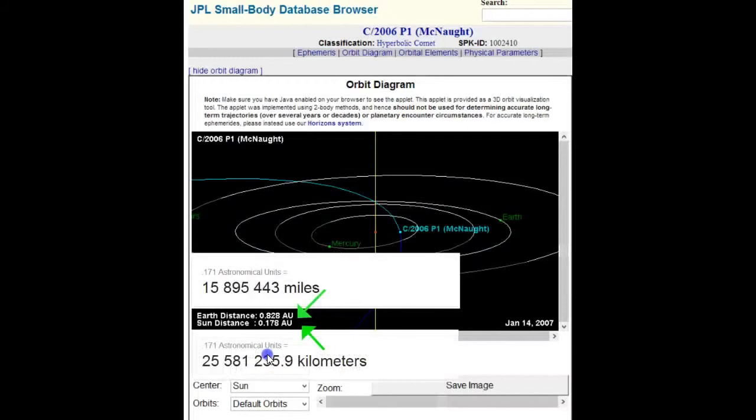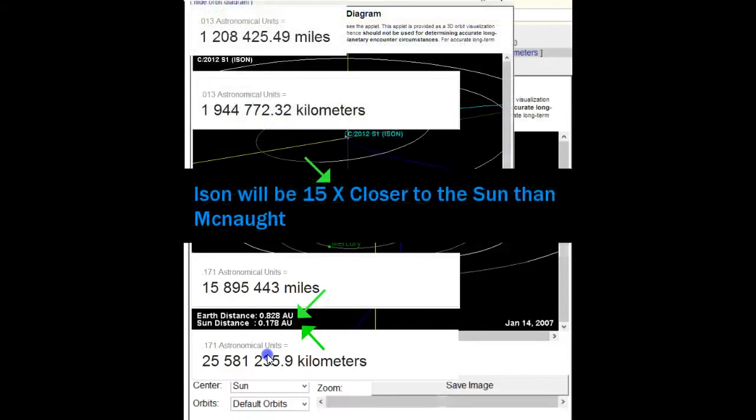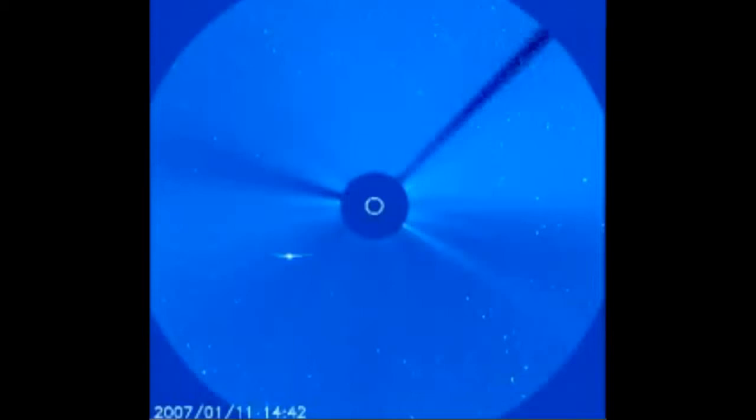Now, I had this question when I showed you that monster on McNaught, so I want to go back and clarify this. McNaught was not a sun diver. See how, even though it was inside of Mercury's orbit, McNaught was 15 times further away from the sun than ISON's going to be. See this, 15 million miles in the bottom, 1,208,000. What I did was break down the AU on the compared JPLs at close approach. Now let's watch McNaught. But again, ISON is going to be 15 times closer to the sun.